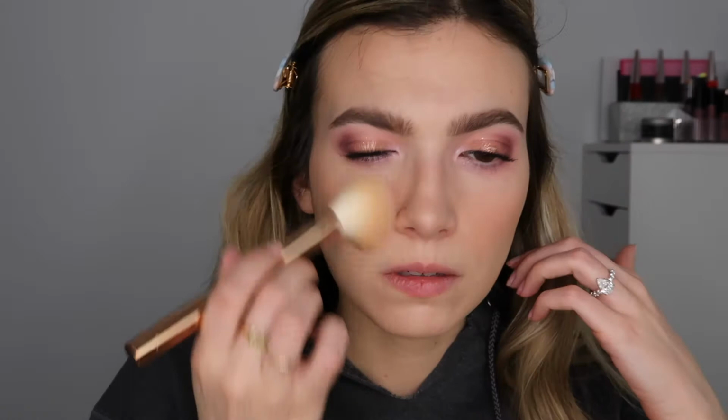And we just have a really nice healthy glow now. I'm going to just chisel out the jaw, because who doesn't like a chiseled jaw? Bring it down the neck. And then I'm going to take whatever's left on the brush and just put it everywhere, because I don't want my skin to be too contoured. I kind of just want to look natural and nice. So I'm taking whatever's left and I'm just putting it over my face.